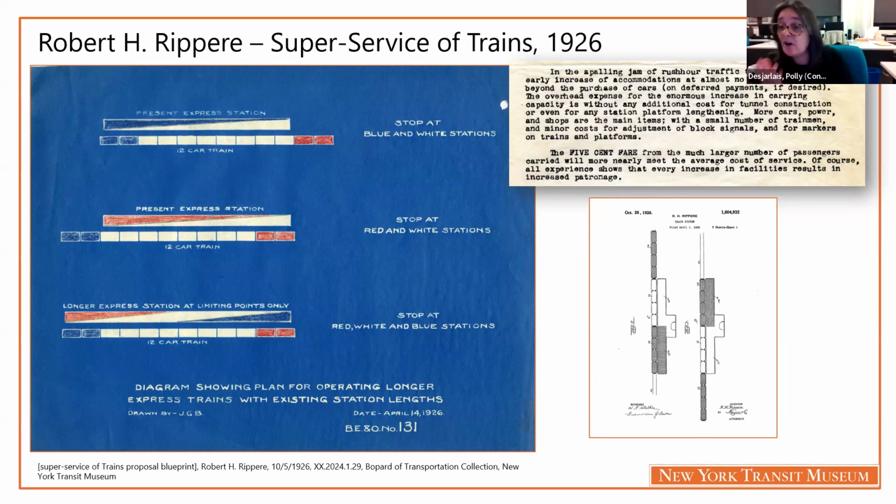His simple idea provided for color-coded express train cars that would correspond with color-coded platforms at stations. Trains could have up to twice as many cars as they were running with his plan, but he proposed 12-car trains. Some cars would hang over the edge of the platforms depending on the color of the cars and the color on the platform.